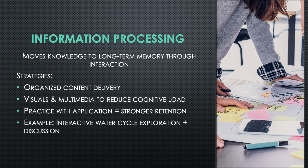So with this future vision, we're looking to make a cognitive shift and move scientific knowledge from short-term recall to long-term memory through interaction. Following information processing theory could strengthen middle school science instruction, and we could allow that shift beyond memorization.